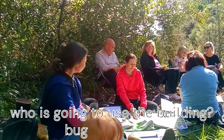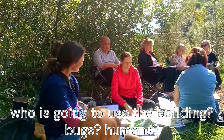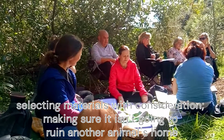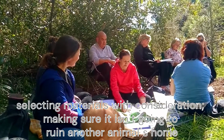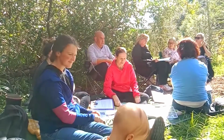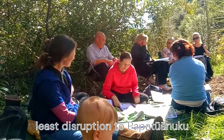We've got thinking about who's going to use it, so it's going to be like garden or human. Selecting materials with consideration, making sure it's not going to ruin another animal's home habitat. The least disruption.